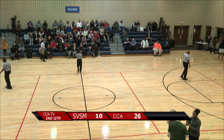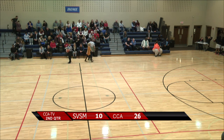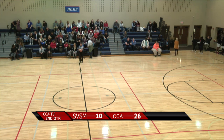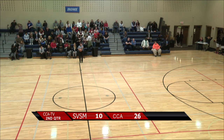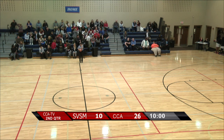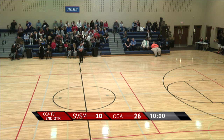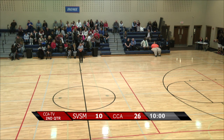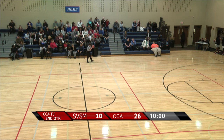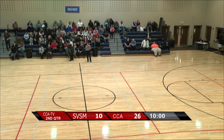Cornerstone, to be perfectly honest, it didn't look like they were playing their best brand of basketball there in that first quarter. But it says so much about this team. I'd say it wasn't one of their best quarters. I don't think it was bad, but it wasn't one of their best. They're still up 26-10. They're still up by 16. And it's just that tenacious brand of basketball that they play. Constantly pressuring the other team, constantly working the ball around on offense. I said it last game, but it truly is a joy to watch this team play.